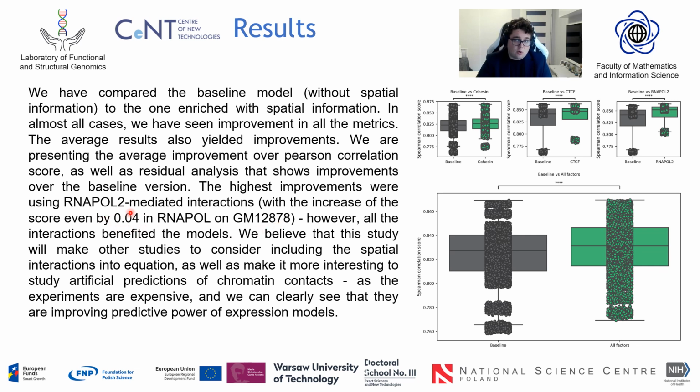It looks quite small. However, we need to remember that the original models, both Expecto and Enformer, are explaining the prediction quite well. In the case of Expecto, it was around 0.8, so we're explaining around 20% of, let's say, the unknown just by adding those spatial features. Also, the improvements between Enformer and Expecto are on a scale of around 0.03 to 0.04 as well, while it's a completely different architecture, much more modern and much more powerful.